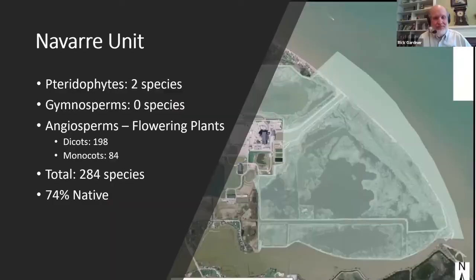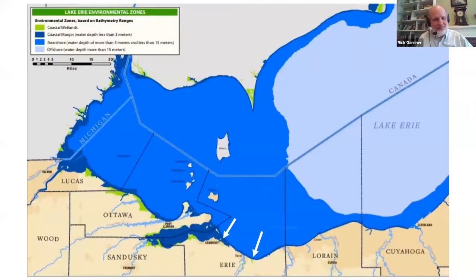And then at the Navarre unit, I got about the same amount, a lot smaller than Cedar Point. Cedar Point's over 2,000 acres. Navarre's about a quarter of that size. Tom Arbor, a botanist who worked for us at the time, and myself documented about 280 species, with the exact same percentage of native species, 74%.